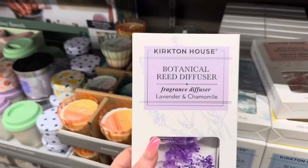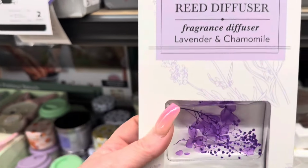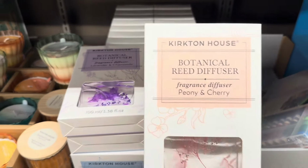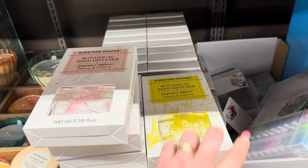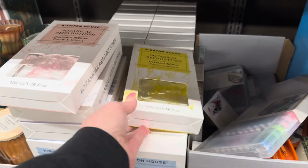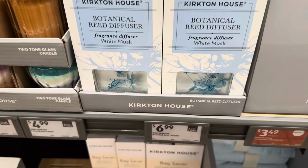They also have these botanical reed diffusers. How beautiful are they? Look at that. Those flowers in there. This is lavender and chamomile. These are $6.99. They also have peony and cherry. They have freesia and jasmine. And then they have white musk. These would also make great gifts.